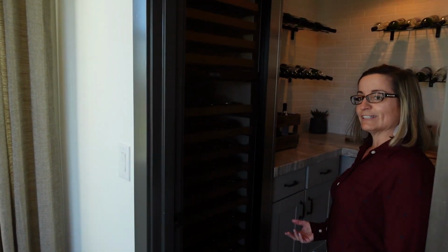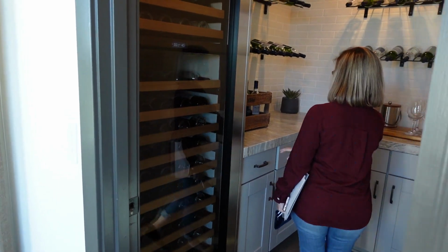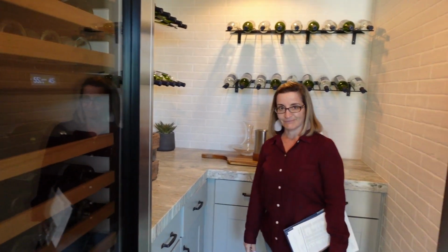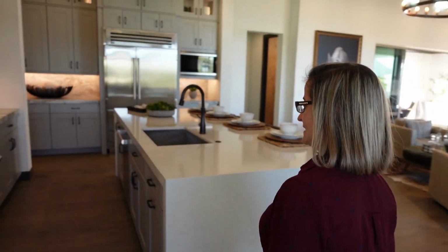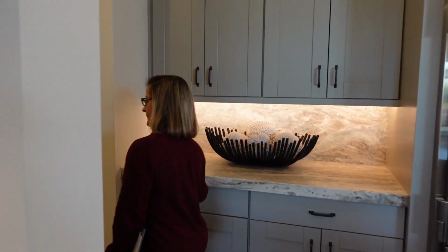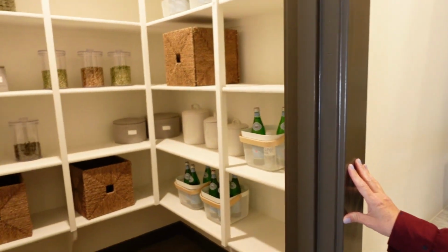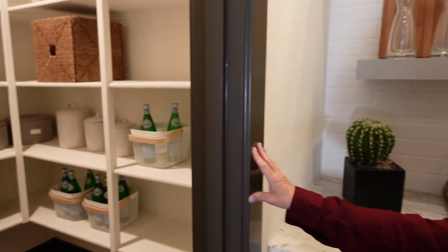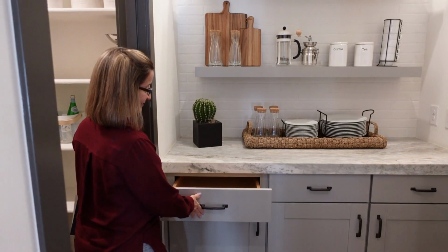And it comes with its own wine room. No, I'm sure it doesn't come with it, but here it is. Beautiful. Great, great use of the pantry. That's about it. Let's see what we have back here. Oh, it's the real pantry. There you go. Food pantry versus wine pantry. Very nice.